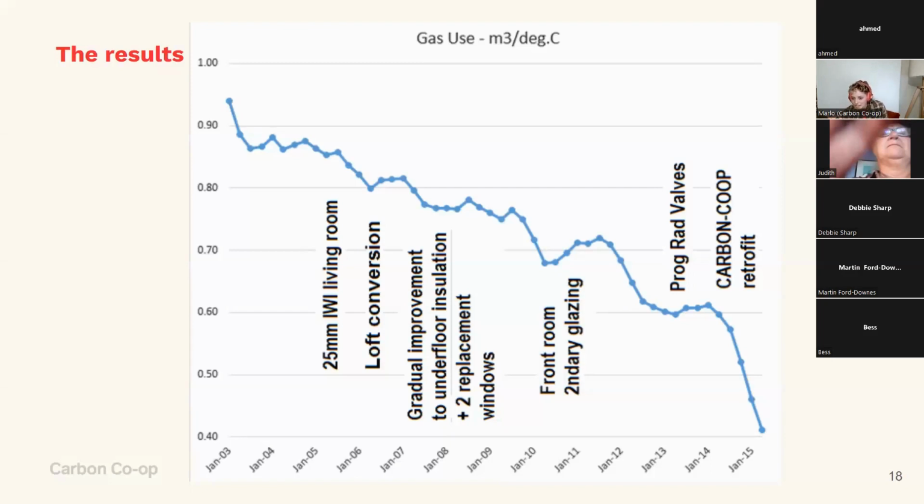It would be useful to see the results of the schemes. It only currently seems an option for people with £20,000 to invest. There are lots of financial problems around retrofit, and there's very, very little government aid at the moment.